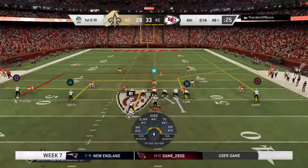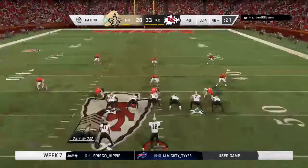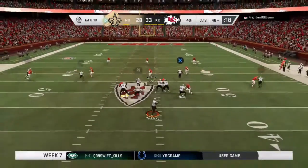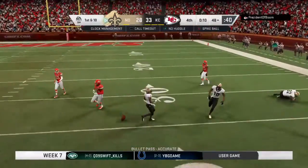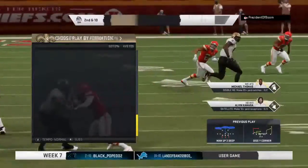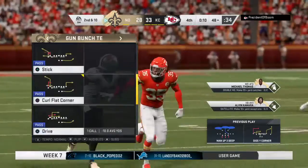Trubisky now, after the pick on the last drive, 3 for 3 to start this drive. It's 1st and 10. Now it's Trubisky, and that's incomplete. Clock stops with 10 seconds left. Jared Cook, the tight end, was the target. And it's 2nd down.